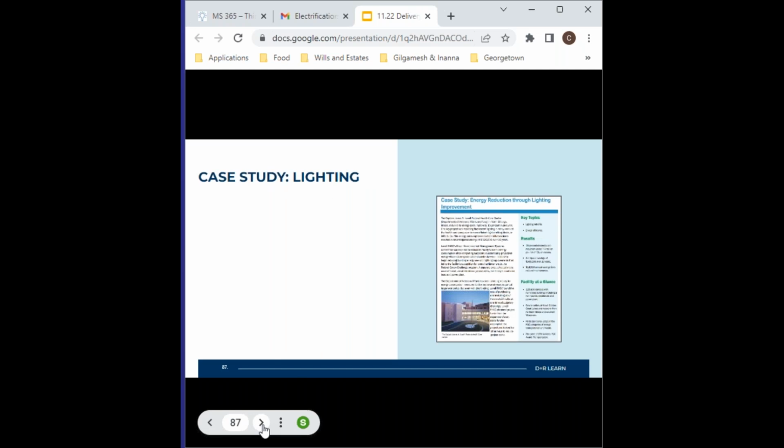Okay, quick case study on lighting from the Lovell Federal Healthcare Center in Chicago. The goal for the center's Green Environmental Management Systems Committee was to reduce overall energy consumption. How did they do this? What was their strategy? They replaced the fluorescent lighting with light emitting diode, LED bulbs. So they just made some lighting improvements.